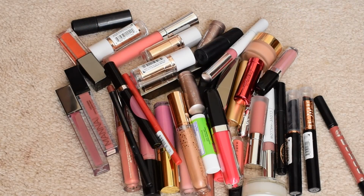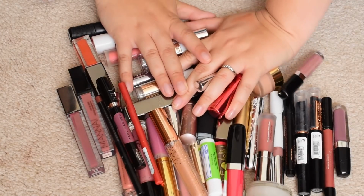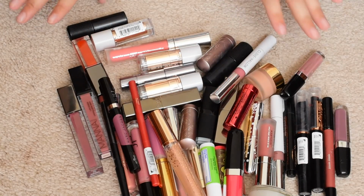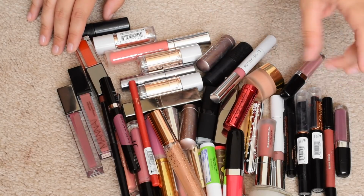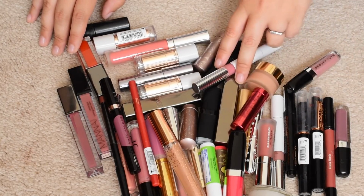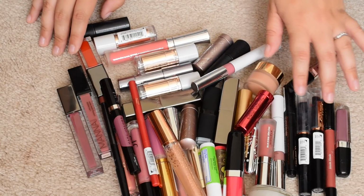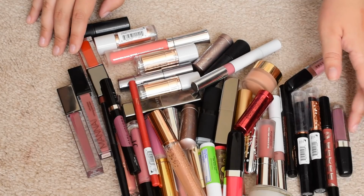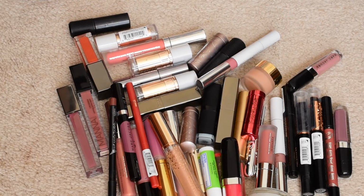Alright, now let's get into lips. Again, I want to be cutthroat. I'm going to say I only want to keep 15 at the very max. Right now I have a shit ton. And I do have 1 lip balm and 1 lip gloss in my purse that I use all the time. So I'm gonna count those 2, I guess. So yeah, I want to get this down to 13.